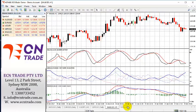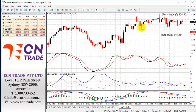And wrapping up with oil, not much has changed. It still caps around that 53.70-80 level towards 54.60, and while that level's intact, I'm looking for a move down towards 52.40 with the objective holding towards 49.60.